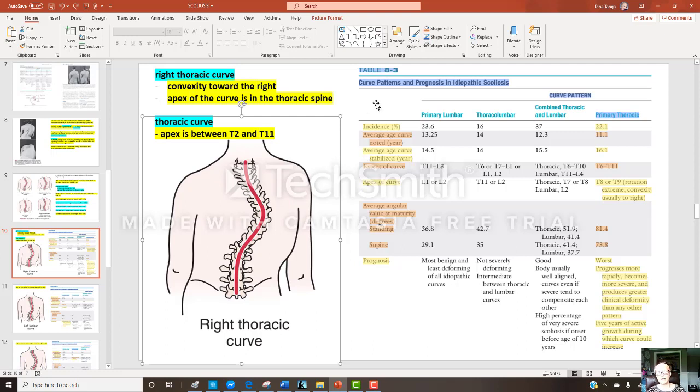Table A3, curve patterns and prognosis in idiopathic scoliosis. So we're looking at the curve pattern, primary thoracic curve. The incidence is 22.1%. Average age curve is noted is around 11 years old. Average age curve is stabilized is around 16 years old. The extent of the curve is at T6 to T11.